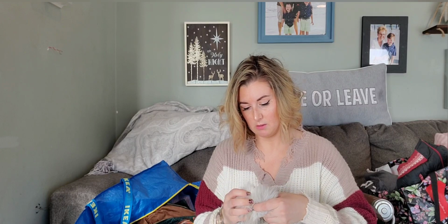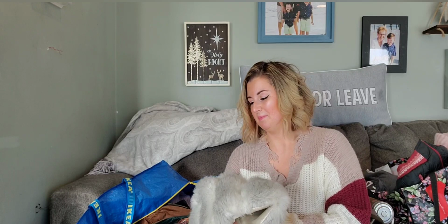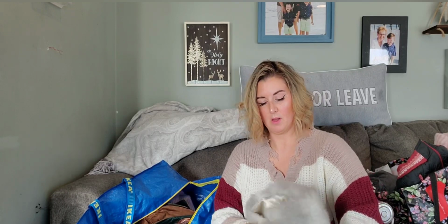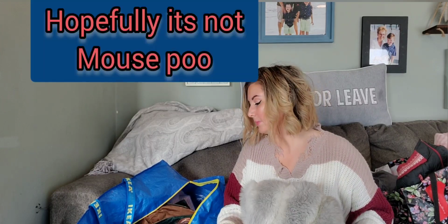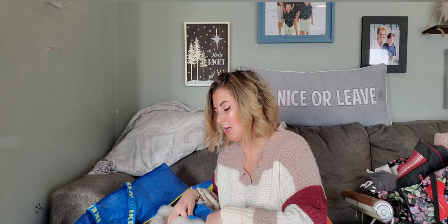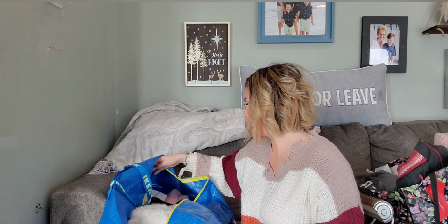Oh my gosh, guys. I think it's a mouse palette. Oh dear. It's faux fur, I believe. Yeah, it's faux fur. Gross. I'm gonna put that back in the bag just to be safe. Okay. It's really gross. Okay.